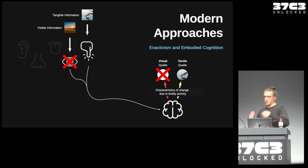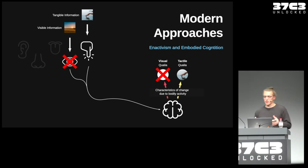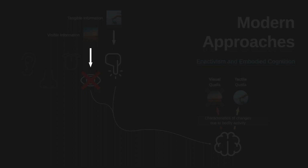Now let's try the thought experiment again. Let's say the eye has a dysfunction and no longer receives stimuli. You can't see because there is no information. And here's the clue. We are now simply feeding the information with visual quality, so images, pictures, into the tactile sense.